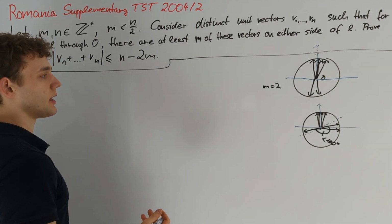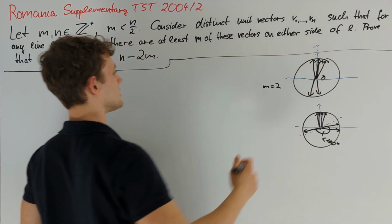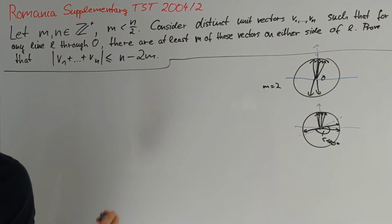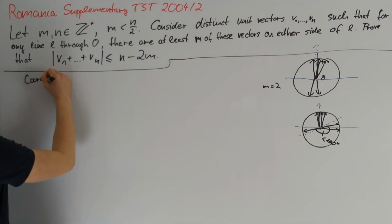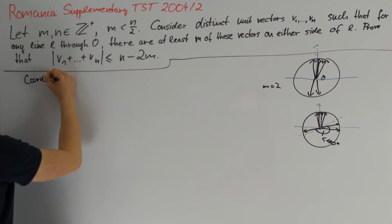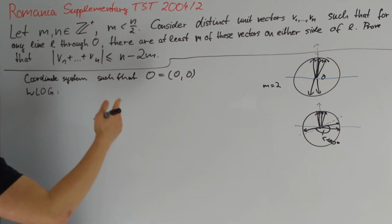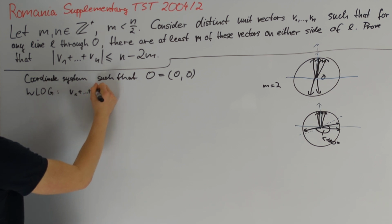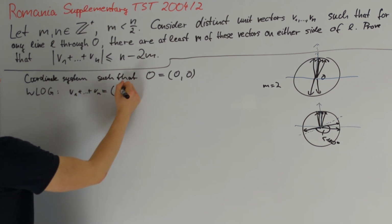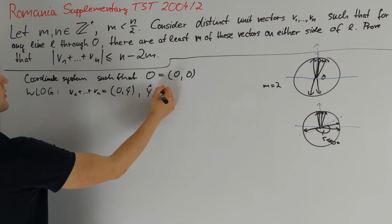Firstly, to write down our idea that it is a good idea to consider a line L that is perpendicular to the sum of our vectors, we introduce a coordinate system. So let's introduce a coordinate system such that O is equal to (0, 0). Without loss of generality, we may now assume that the sum of our vectors goes in the upwards y direction, or in other words, v1 plus up to plus vn is equal to (0, ŷ), where ŷ is greater than or equal to 0.